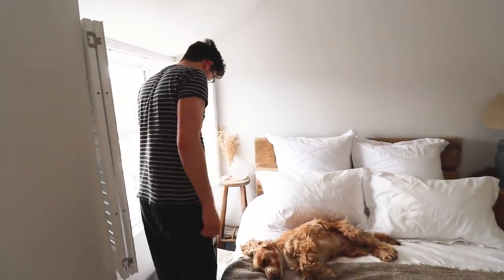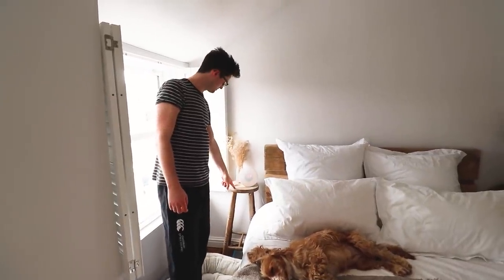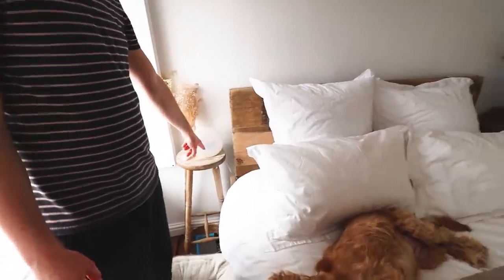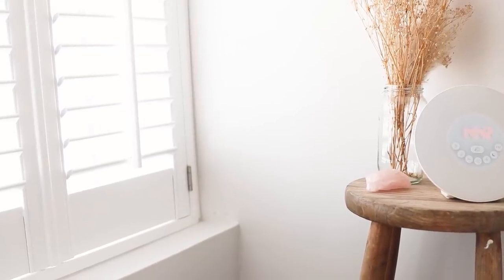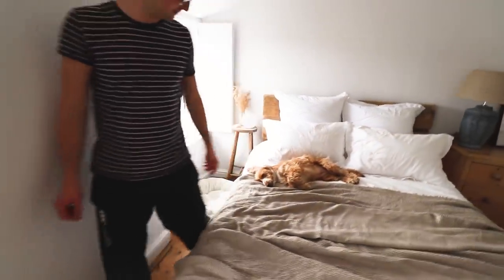And then bedside table. Facebook Marketplace. Yeah. This one I only put up yesterday. It's a little alarm clock, like a sunrise alarm clock. Simulates a sunrise. Some dried flowers, and your quartz thing you got from somewhere. And then Roxy's bed. But that's it. Sorry, I totally took over your tour.